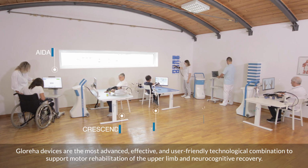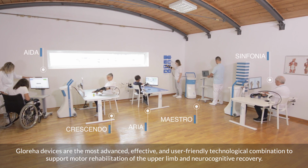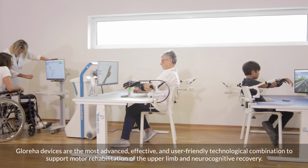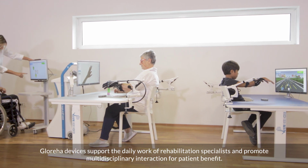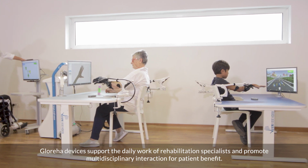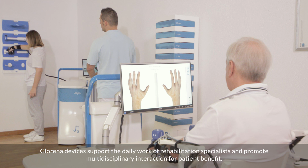Gloreha devices are the most advanced, effective and user-friendly technological combination to support motor rehabilitation of the upper limb and neurocognitive recovery. Gloreha devices support the daily work of rehabilitation specialists and promote multidisciplinary interaction for patient benefit.